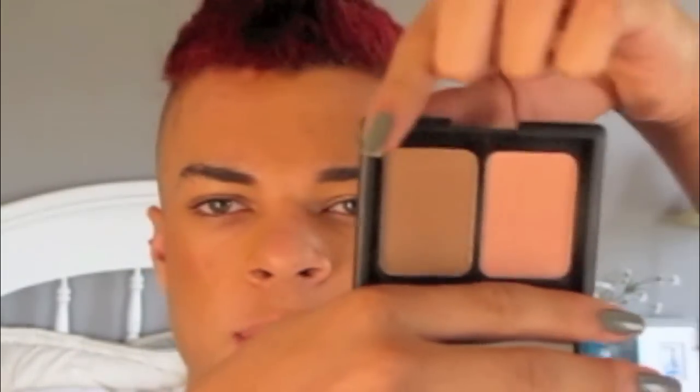Anywho, sometimes I will use the NARS Blush and Contour Duo. I think this is Orgasm and I think that this is Laguna. I'm not too sure. I say that in almost all of my videos. Love that for a contour and blush because it just adds a nice glow to my face. Anyway, this is Carbon by MAC. I'm just going to fill in anywhere that I have any sparseness or that needs to be cleaned up.